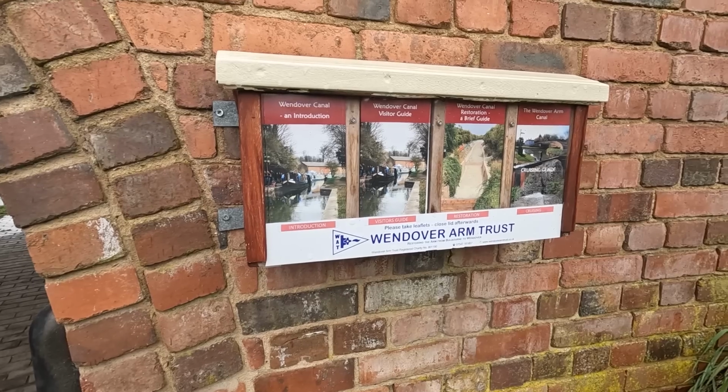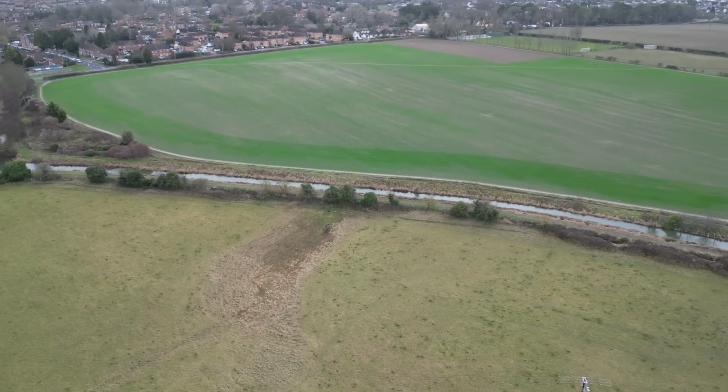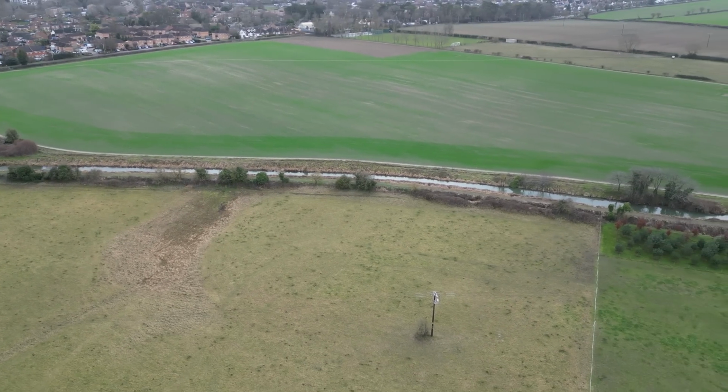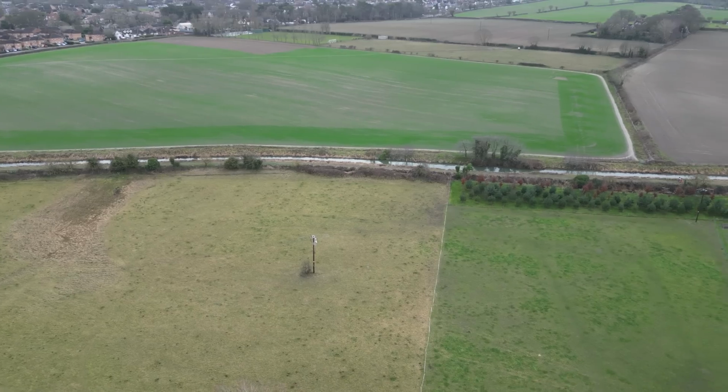We hope that in the next 3, 4, 5 years we'll have continuous water flowing all the way along to Buckland, just past Drayton Beecham. That'll enable narrow boats to go as far as Buckland. Yeah. And then beyond that is the next phase, which is quite a major phase, because then you're into the raising of roads.